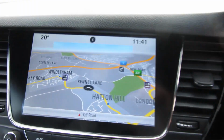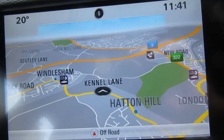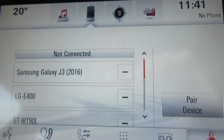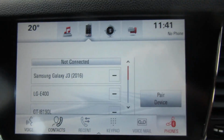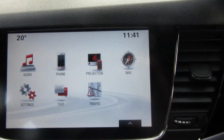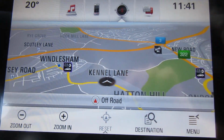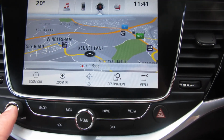So let's come across the screen. So as you can see, we've got it on sat-nav at the moment. So let's just go back one. And there we have the phone. So your phone there, you can just connect and pair your device. Set up your phone as well. Okay. And then you've got your nav. Shows you where we are in Windlesham. Okay, let's just turn that all off.